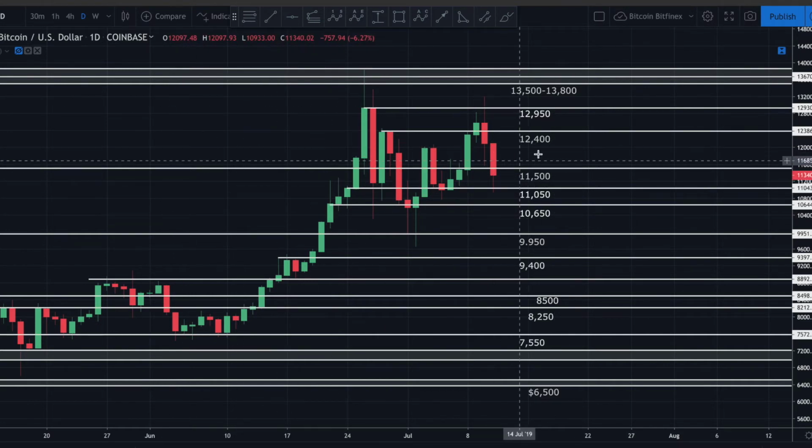Oh, to the upside, guys, as I said, if we do take out about 11,700, if we get a decisive break above that, a decisive open and close on the 4-hour above about 11,700, I will start looking at 12,400 as a target. And of course, we need to reevaluate if and when Bitcoin does test 11,400.